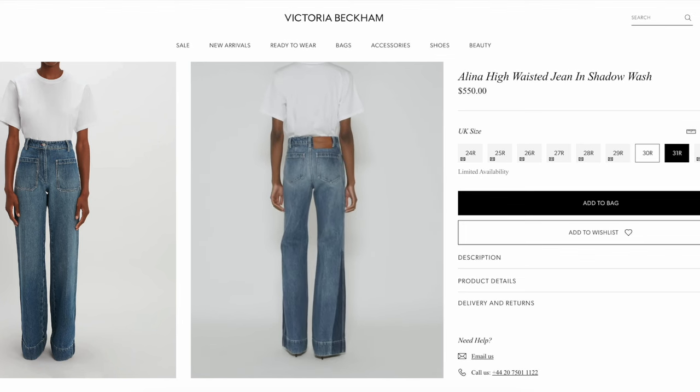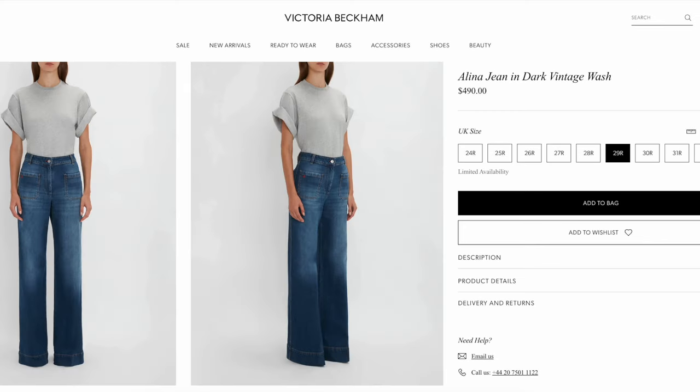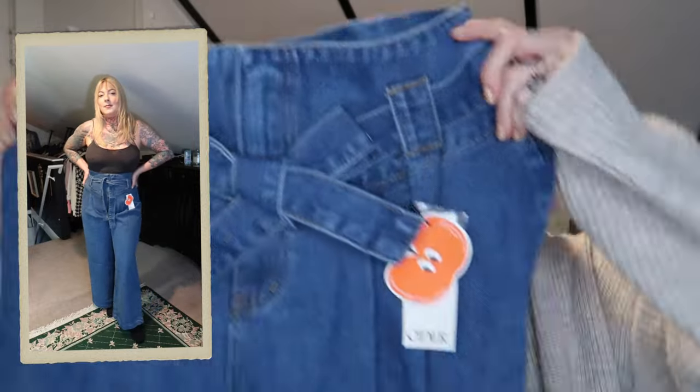I've been on the hunt ever since I saw the David Beckham and Victoria Beckham Netflix show where she was wearing some high-waisted sailor style jeans. And I've been looking for similar ones ever since. I don't know what brand she's wearing, who knows? But they were so cute on her. And I made a mental note. I am on the search for some more retro looking high-waisted jeans. And these with the bow in the front are promising.